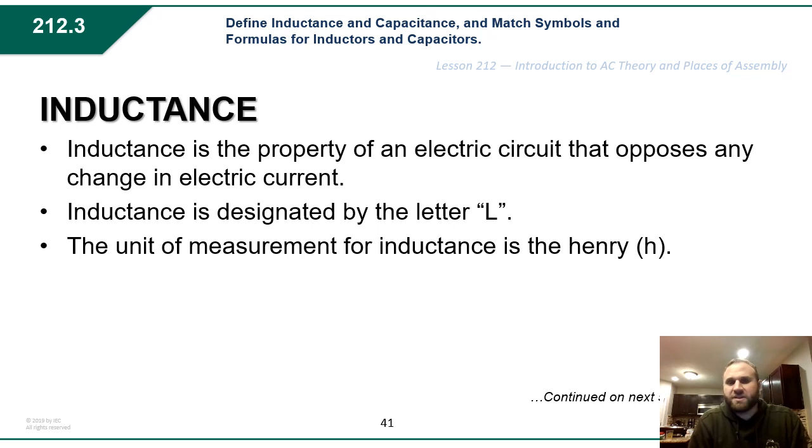So know the definition of inductance: the property of an electric circuit that opposes any change in an electric current. It's designated by an L. The measurement is a Henry. It's not an ohm. It's a Henry. And remember, we have to convert that Henry to ohms in order to use them. That's why it's going to be important that you have that handout with all the formulas that I gave you.